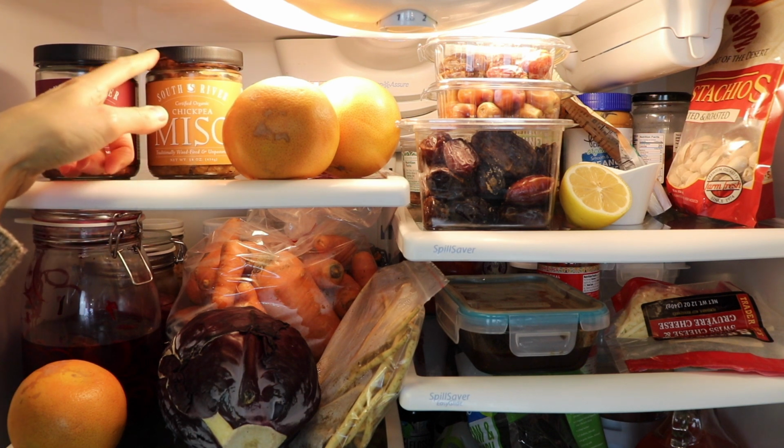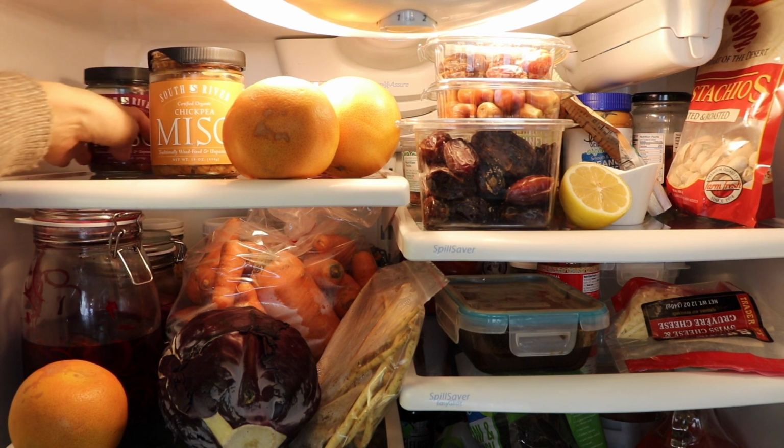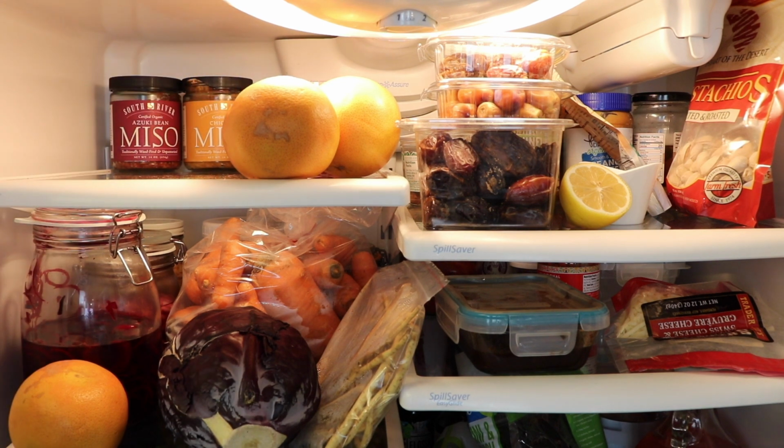I don't know what happened here. This may have been a little fermentation accident. I'm not sure why the jar is cracked, because I don't think I've ever actually used these. But I like having misos for doing just basic miso soups, but I do try to avoid soy.